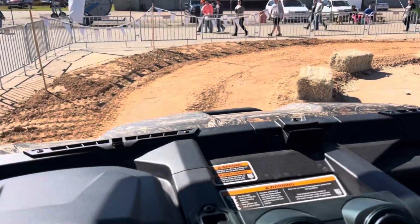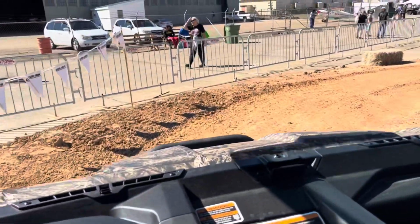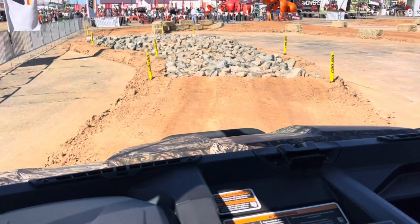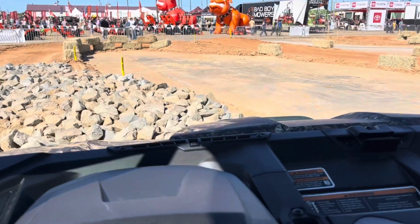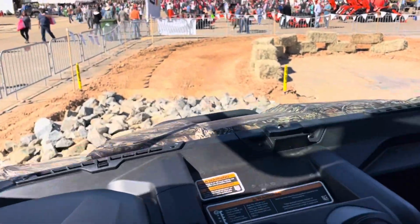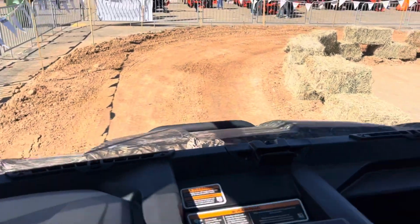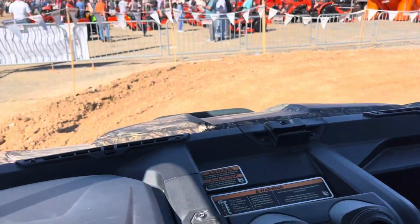You can see some of the terrain that we are going over. Like I said, the Polaris track had some of the same terrain. They didn't have a rocky section like you're seeing right here, but they had some stuff that you could go over. And I feel that if you went over this rocky section in a Polaris, it would really just rattle you. Whereas with the Can-Am, it was fairly smooth if you took it easy. Now, you're certainly not going to fly over that, but it was pretty easy.